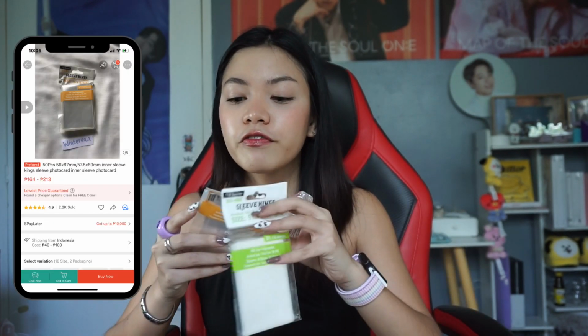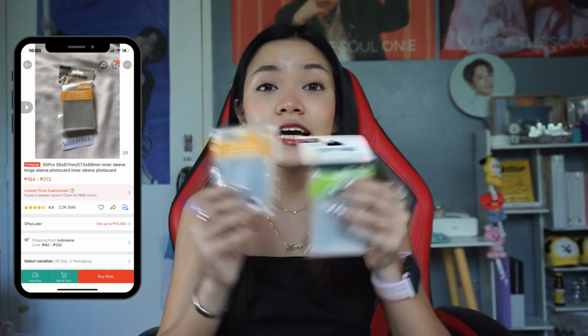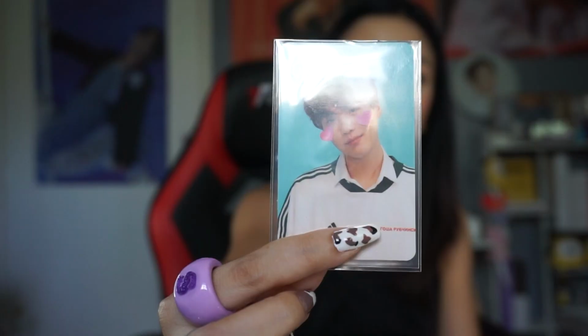Oh, also, since we do buy albums, of course there are PCs. So here are PC sleeves recommendations for you guys. I saw these on TikTok from famous ARMYs who recommend these sleeves. So I got these ones from, these are Sleeve Kings from SHOPEE, and they are two sizes because we do like to double sleeve or triple sleeve. Sleeve Kings 56 by 87 mm for the inside, and for the outer sleeve we get this 57.5 by 89 mm. I'm gonna show you how they look like on a PC. This one is the inner sleeve. It looks like this. That's the outer sleeve.